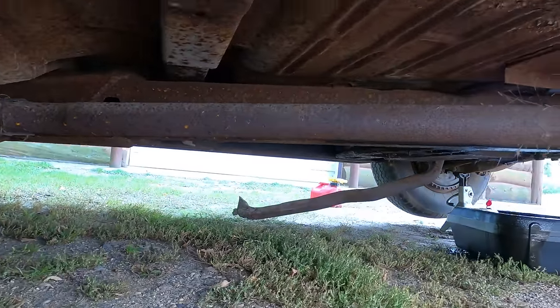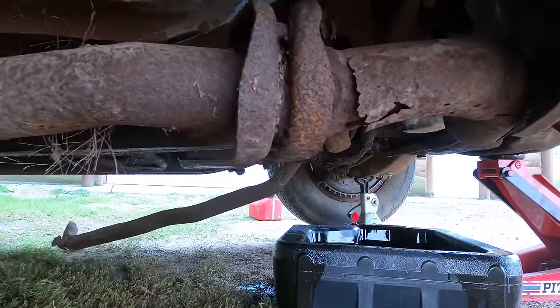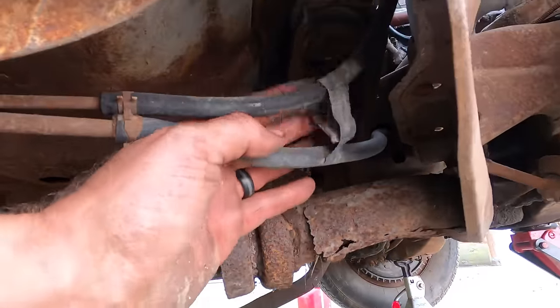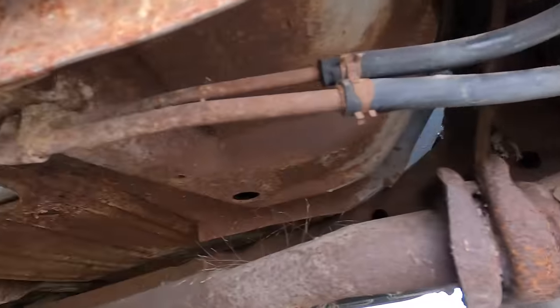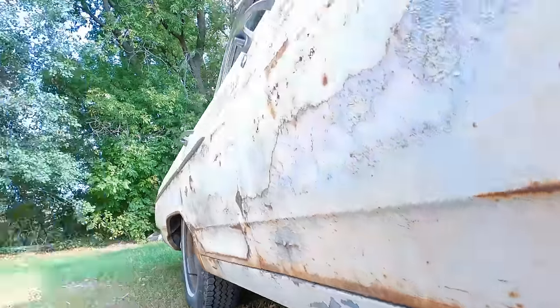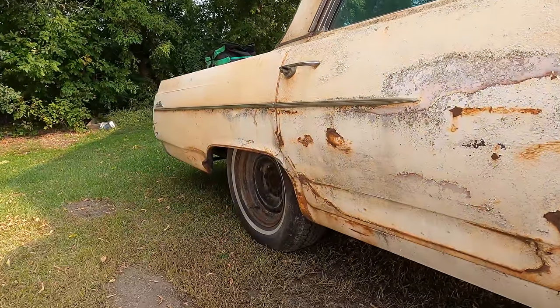But overall, looks really good. Exhaust is slightly rotten right there. Here's some lineage. Well, that's intact all the way back too. Might consider getting that old tank running. Guy needs as many gallons as he can get his hands on if I'm gonna drive this home.